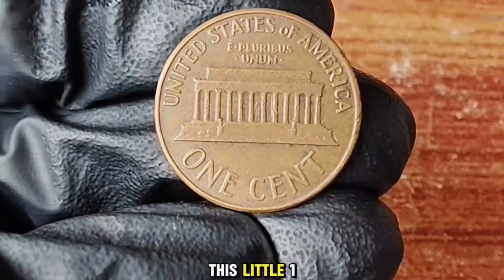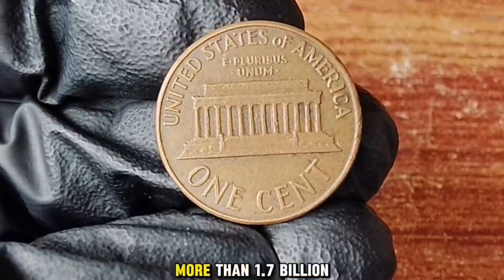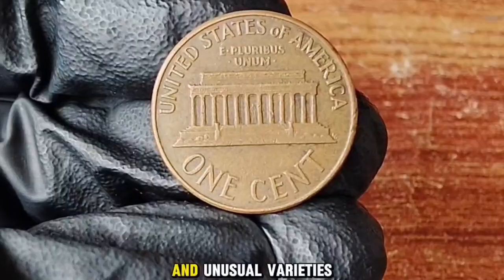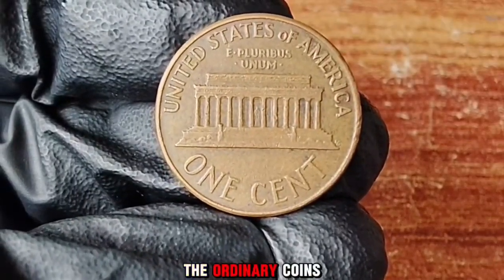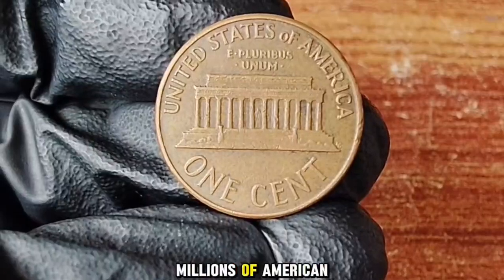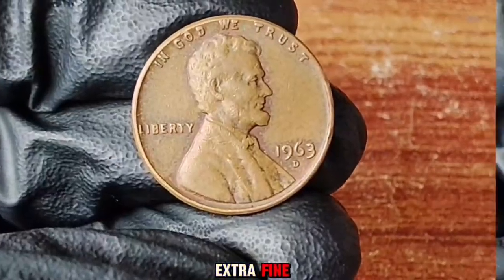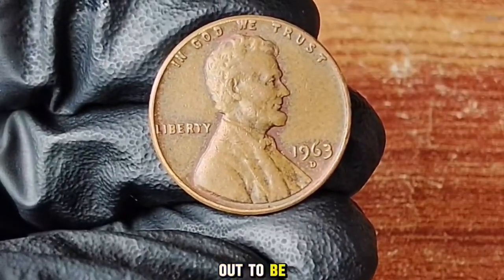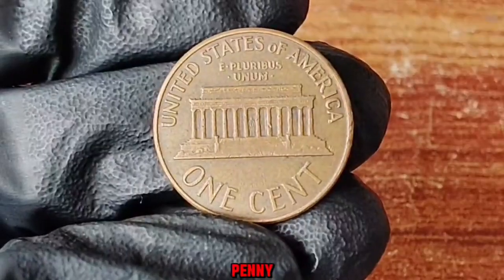That is why this little 1963D Lincoln penny deserves a second look. More than 1.7 billion were made. Yet the finest survivors and unusual varieties can be dramatically more valuable than the ordinary coins that pass through millions of American hands. And if your example really is extra fine, with strong details and an unusual feature that turns out to be genuine, don't dismiss it just because it is a 1963 penny.